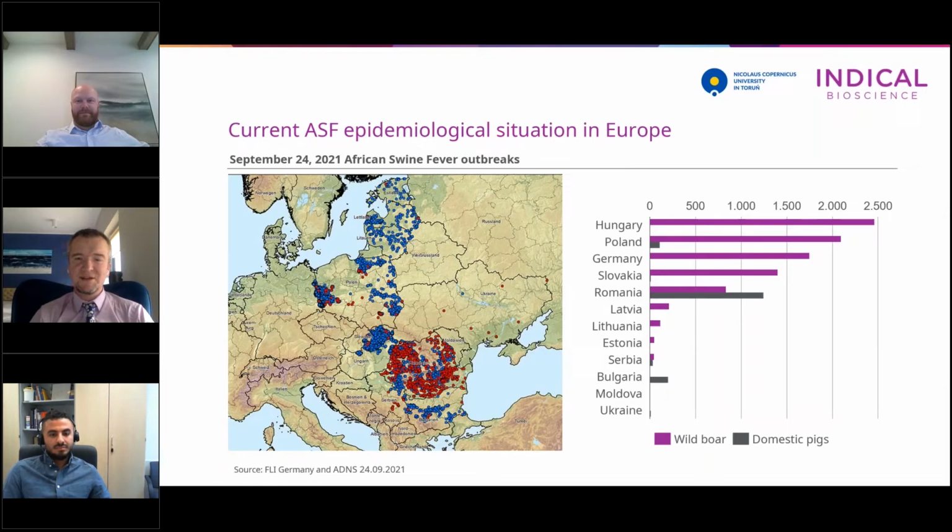Yeah, so you can see many red dots in the area of Romania in Europe, and this is due to the huge problem in domestic pig population caused by emergence of African swine fever. Also, if you see the map of Poland, you can see at least 4 different clusters of the disease affected in wild boar population, and also domestic pigs.